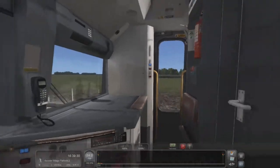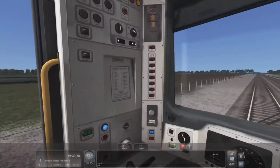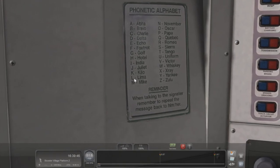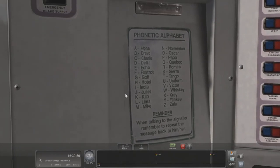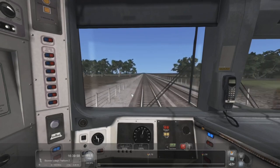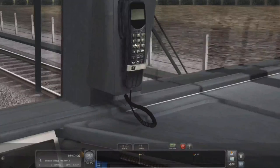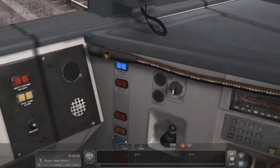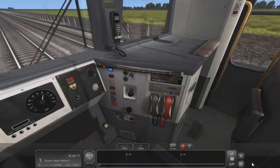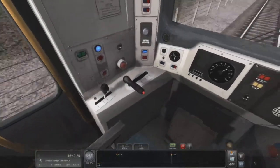And up to 100, which we should actually be able to get up to on this stretch. The max speed of these things is 90, but if you properly push them, you can get them up to 100. There's a phonetic alphabet. When talking to the signaller, remember to repeat the message back to him or her. I think all the bits are on here as well. Cool. Does this work up here? I don't think so. This is one of the older trains in TS. I think this came with the Great Western Main Line, which came out in 2012 or so. So yeah, it's a fairly old train in the game. It's obviously not as detailed as the others.